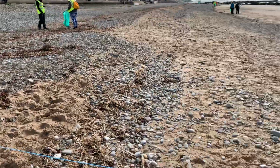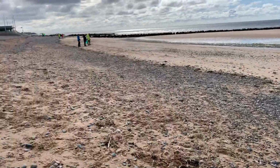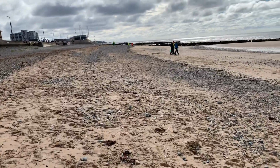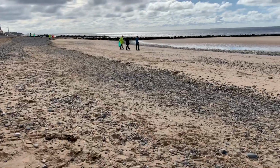Here's another rope. So these ropes are marking off sections of beach so that they can use the sections to see what washes up in each one and what's collected in each one.